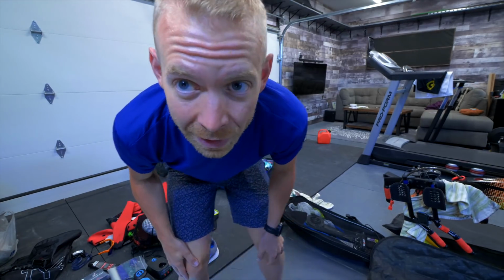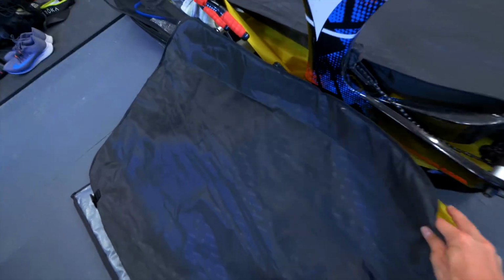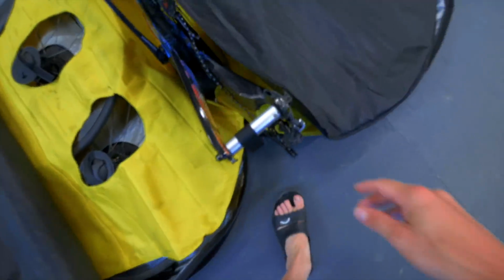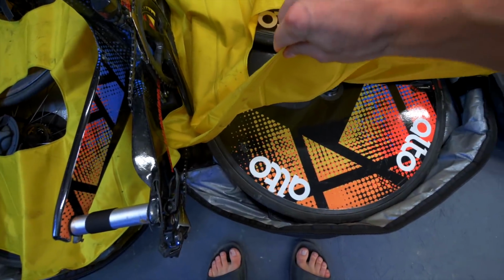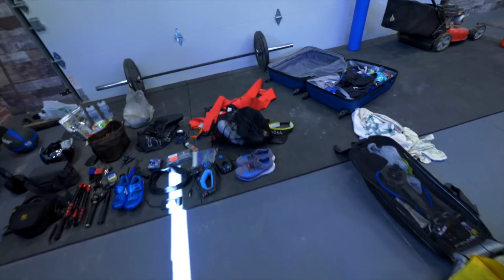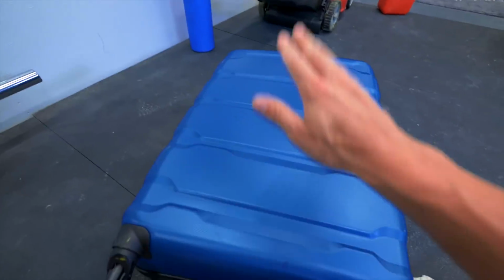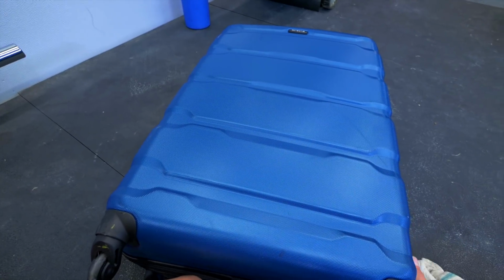Here, let me show you what I'm bringing. So I started mounting the bike yesterday because that takes a long time, and because apparently Port Elizabeth is the wind capital of the world, I've brought both the disc wheel set and the shallower road wheel set. And what I've done recently too is I've got this hard shell case so that we can put all of our electronics in there, not have to worry about it.